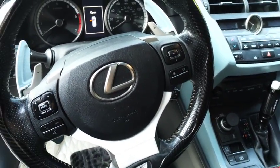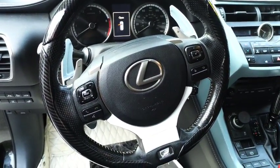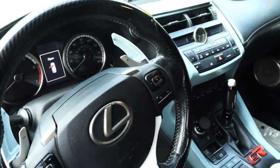The center console has been spray painted. It's just silver, kind of ugly, kind of matches the door color, but I painted them this really cool blue color, same color that's underneath the hood. I'm probably gonna do a little bit more in here. So that's what that is there.